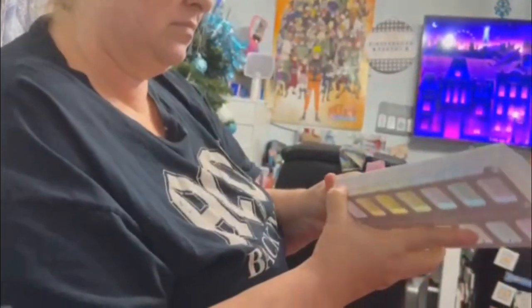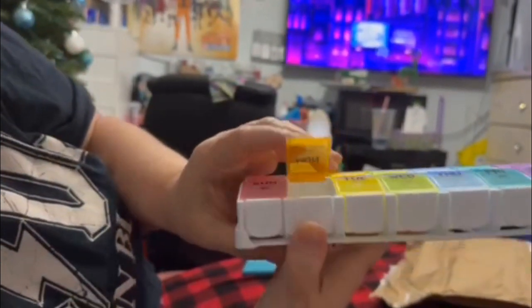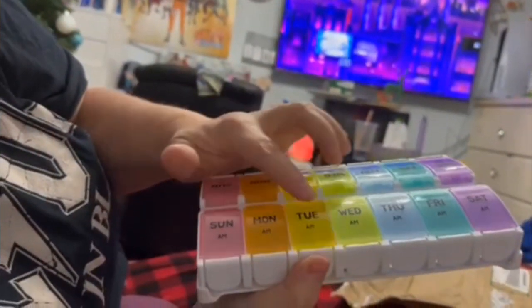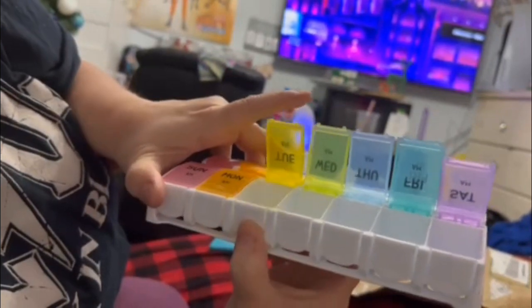So they open up, you press, if you can see here, there's a thing where you just press in and it springs up just like so. And you got Sunday, Monday, Tuesday, Wednesday, Thursday, Friday, Saturday. And you guys, these are big. So yeah, look at that.